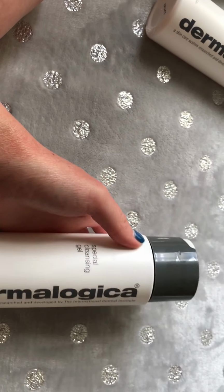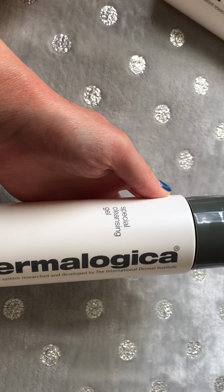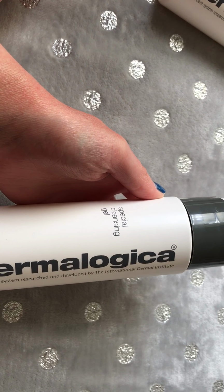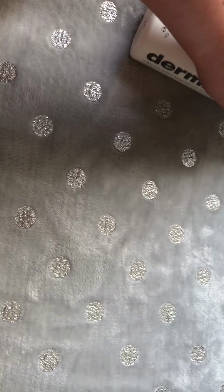Yeah, she says that this is just like a soap-free, really, really gentle cleanser. So I got two of those. Yes, it takes me a while to use cleanser, but again, 20% off. That doesn't happen for Dermalogica products very often. So I decided to grab it.